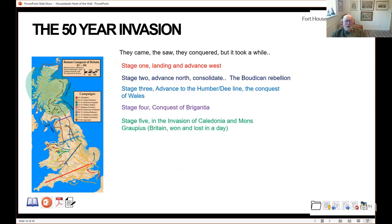Then there was the invasion of Agricola up to Scotland, right the way up, right the way around, etc. And as I said earlier on, considering invading Ireland. And then something happened. They had to consolidate, and they consolidated along what's called the Stanegate Line. The Stanegate Line was a road, basically, with a number of forts along it, pretty much the same as Hadrian's Wall, but without the wall, if that makes sense. So the Stanegate Line was a bit of stabilization.